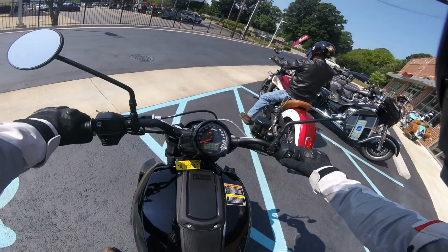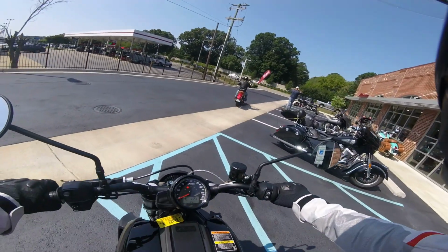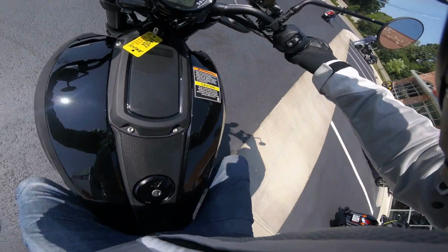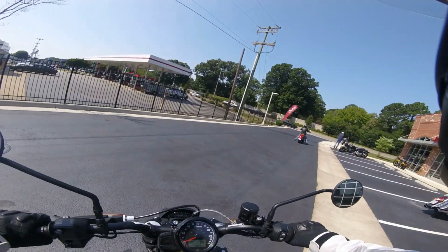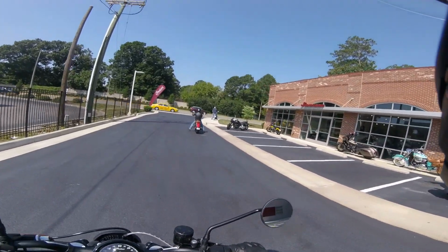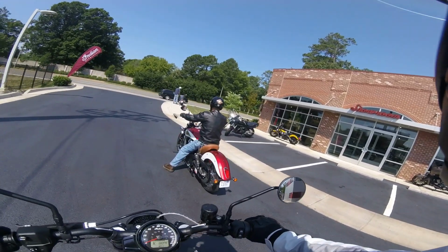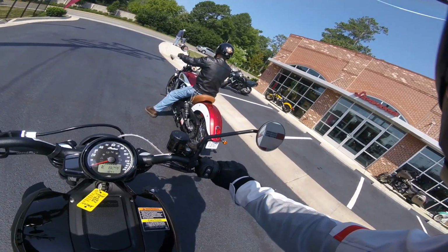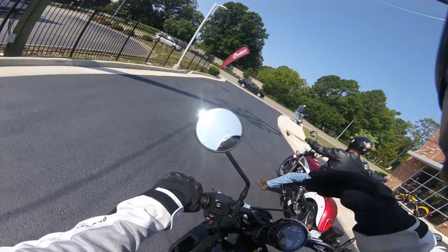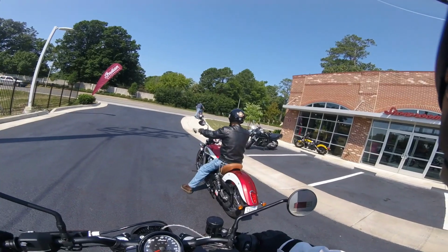So, pulling out of the dealership car park, the guy in the Scout is doing a test ride on that Scout with a very loud exhaust. He wants to exchange his Chieftain, the black Chieftain that stood there, for the Scout. He says the Chieftain is too heavy for him. I can understand it. The Indian Chieftain is a very heavy bike, and when it's not moving on its own power, it is a struggle.